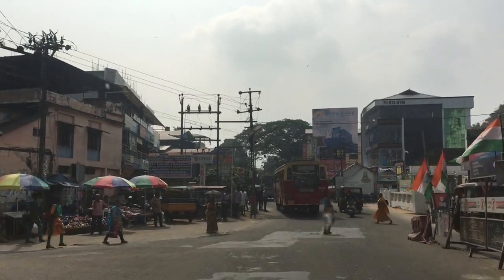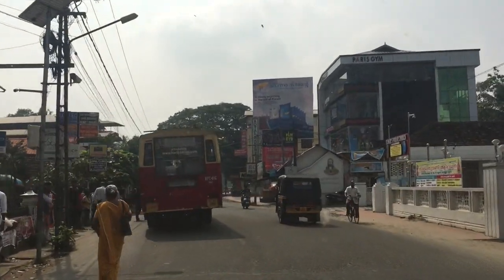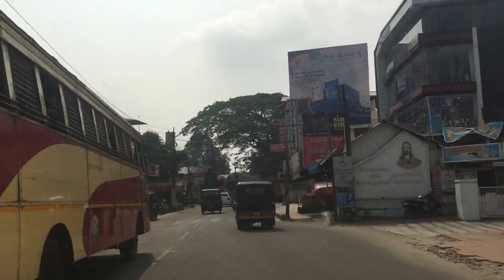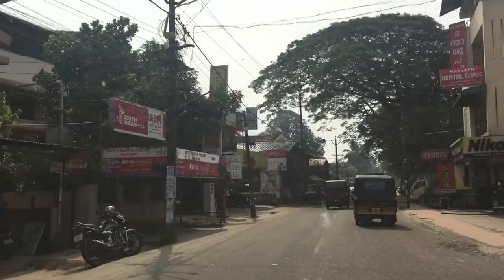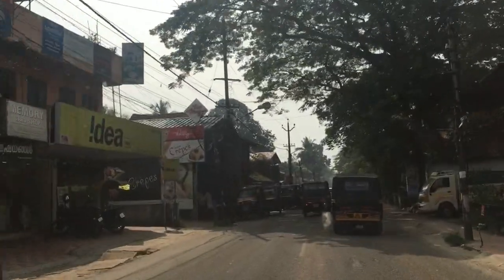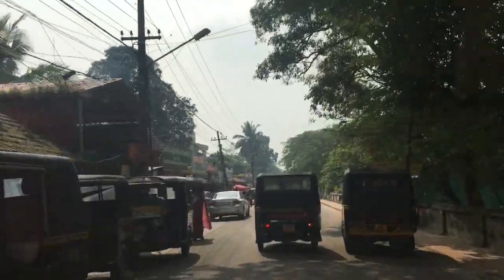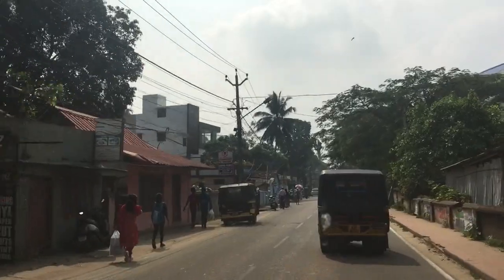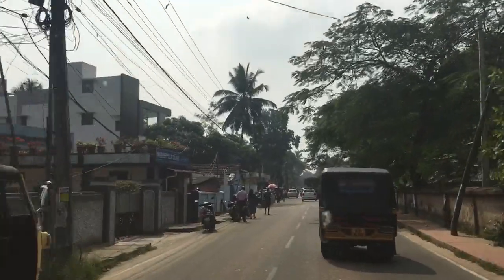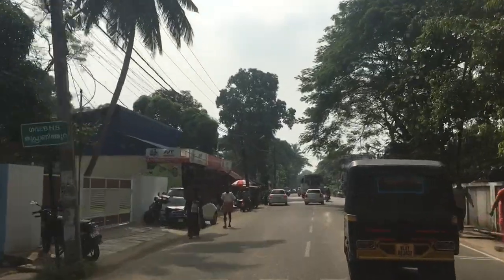Town of Thripunithura. We'll explore that someday later. As far as the sightseeing perspective goes, there's a beautiful hill palace out here which you can visit. It's a half a day tour. Apart from that, there are some amazing churches. There is Thripunithura temple, and the market is also quite an interesting place to walk through. So if you are coming towards Thripunithura, these are the highlights you should be looking into.